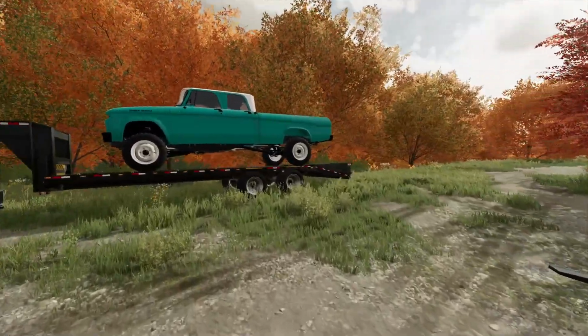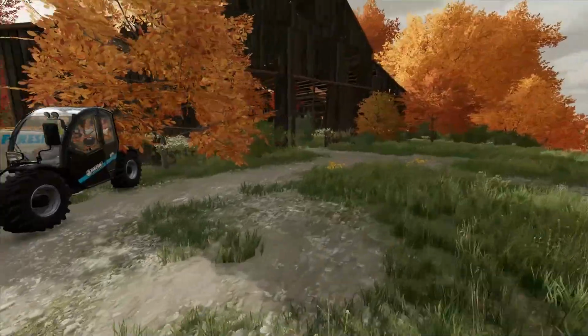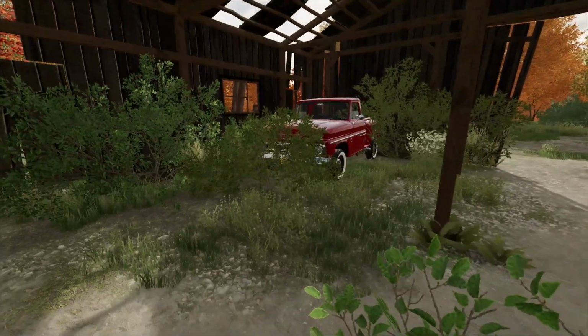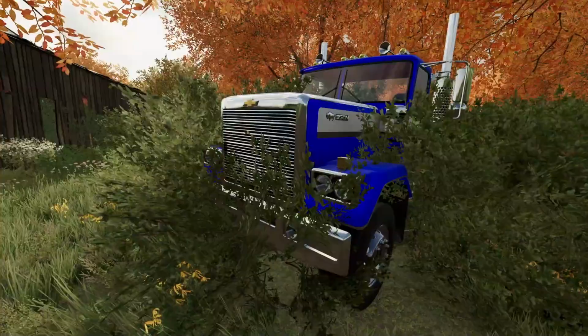Okay, truck's loaded up here. Everything's looking good. We'll just get it strapped down. And we still got to get out that Chevy from the barn, so that'll be a little bit of a job, but it's a lot smaller of a truck, so it should be a little easier. You could probably just pick it right up with the telehandler, to be honest. The trouble is going to be getting this thing out of the bush, because this looks like it's kind of sunk in there, so we'll try our best.